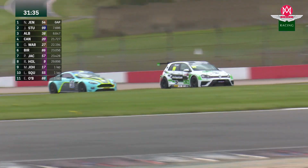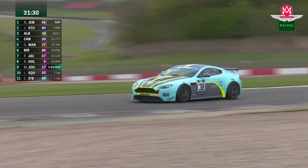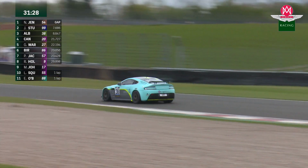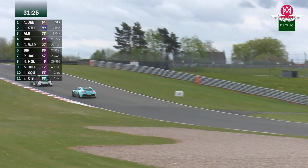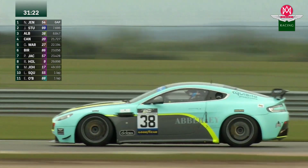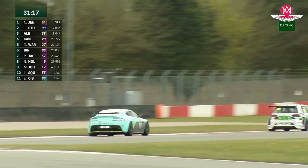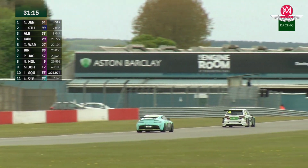This is a fight for 2nd place because the Albert Aston Martin, after its little moment on cold tyres at the start, has now started to come into its own and has closed in on Jamie Sturgis in the VW Golf TCR. Jamie Sturgis was a second ahead at the start of the lap, but to my untrained eye, that is not a second anymore as they go through Coppice Corner.